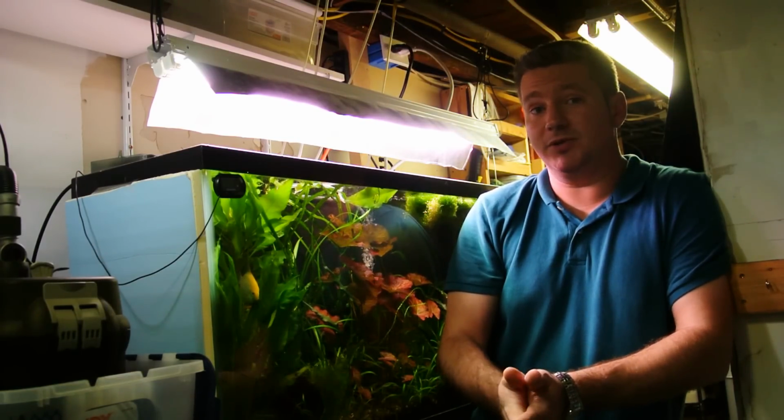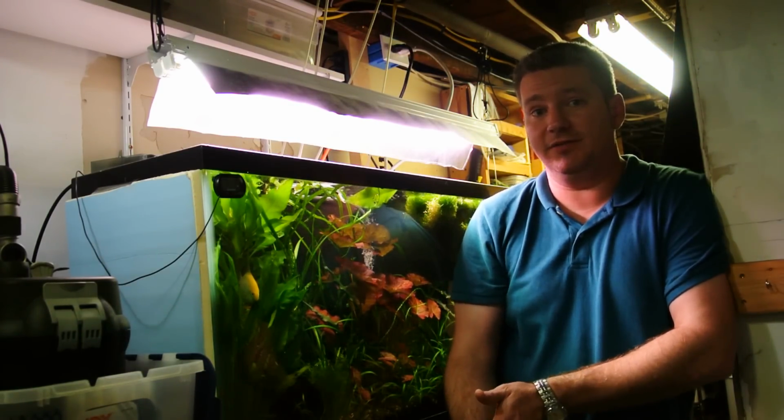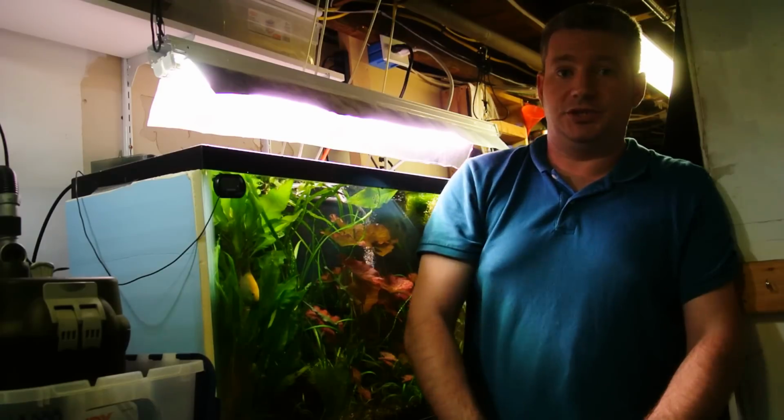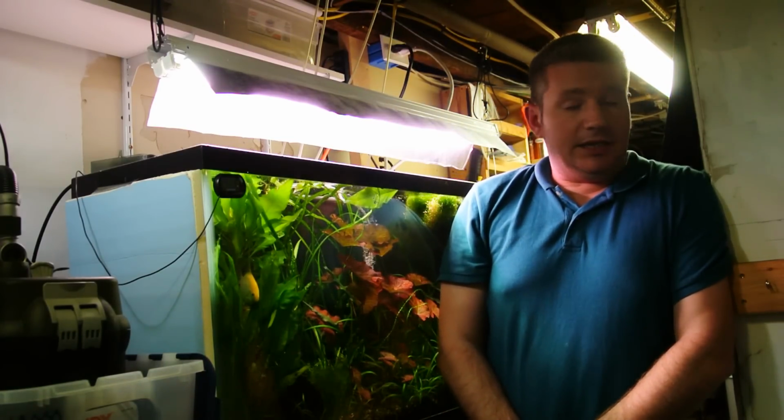I found they all pretty much work the same as long as you're willing to put in the effort and do your normal tank maintenance. If you ignore your tank, no matter what kind of filter it is, you're going to have some issues no matter what. Lighting, same as the filters.